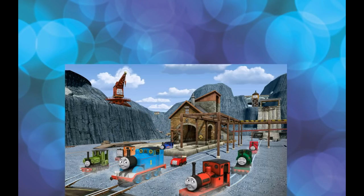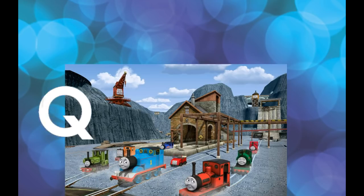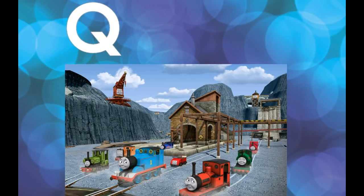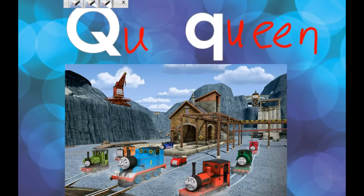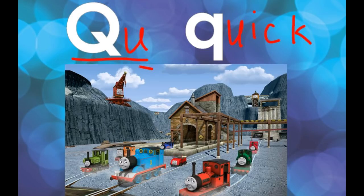Alright, can you tell where Thomas is in this picture? Yeah, he's at the quarry. Quarry starts with the letter Q. That's a capital Q. And here's a lowercase q. Usually, when you see the letter Q, it's followed by the letter U, as in the word queen, or the word quick. And Q and U together make the qu sound you hear in quarry.